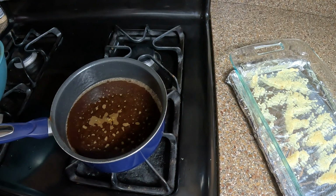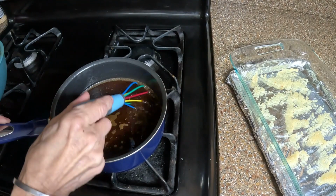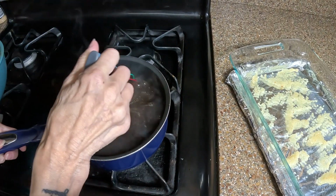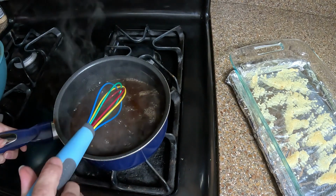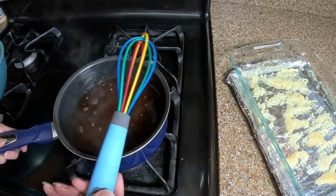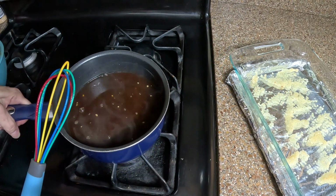Okay, so she came to a boil. I turned it down before I put the camera on, so that's why you didn't see the boil, but trust me, it's boiling. And I'm just going to move this to the back. You might see little flecks in here. That's just from me touching the garlic and then touching this.